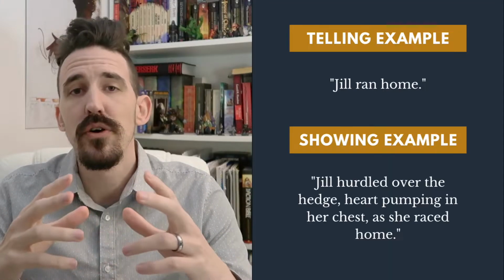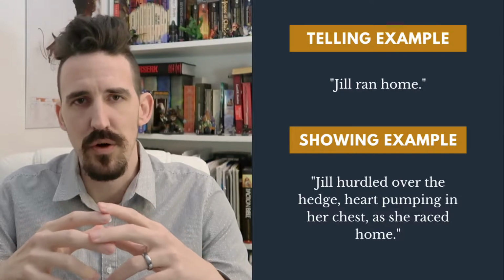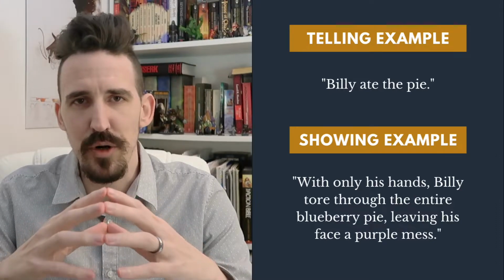Jill ran home. Jill hurtled over the hedge, heart pounding in her chest as she raced home. Billy ate the pie. With only his hands, Billy tore through the entire blueberry pie, leaving his face a purple mess. Okay, which one came off as more visual to you? The second one, right? Now, why is that?